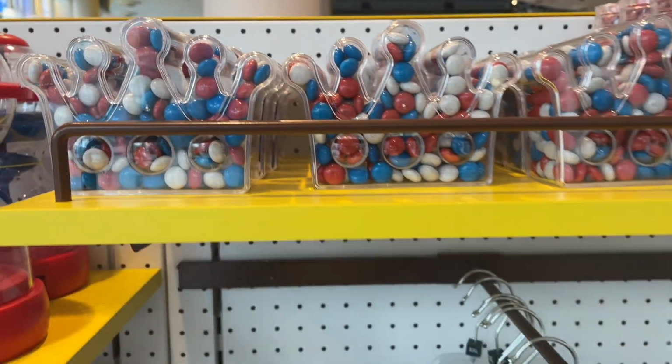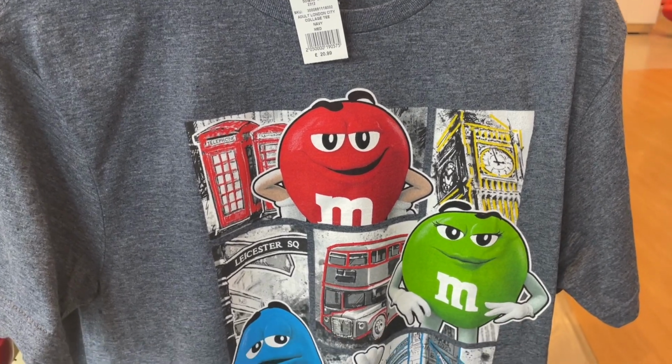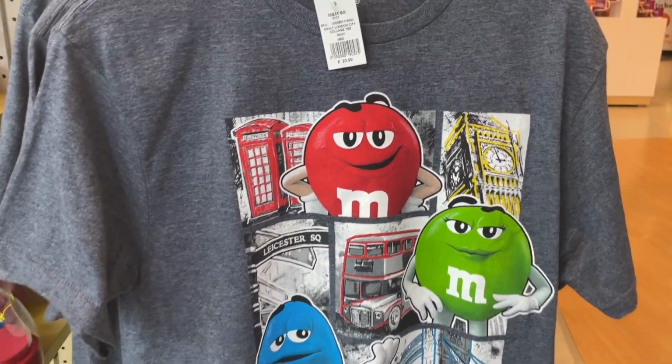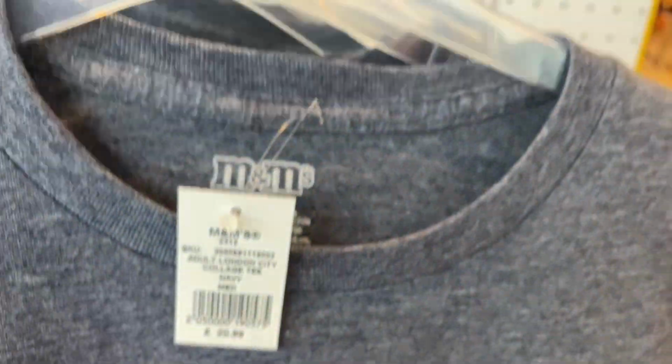So in this London section, there are many items that represent the city. And I just love this grey t-shirt with the iconic red phone boxes, Big Ben, and a red bus. And this one is almost £21.